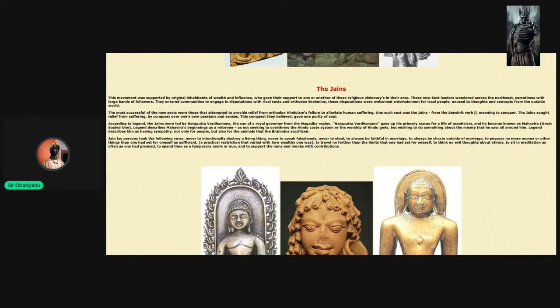Unused thoughts, concepts from the outside world, but the most successful of the new sects were those that attempted to provide relief from Orthodox Hinduism's failure to alleviate human suffering. One such sect was the Jains, from the Sanskrit verb jay, meaning to conquer. The Jains sought relief from suffering by conquest over one's own passions and senses. This conquest, they believed, gave one purity of the soul.